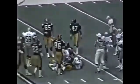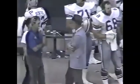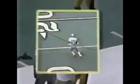Good kick. Wow. Gonzalez at the 13-yard line. Oh, Steelers have it. Dave Edwards with the fumble recovery. A 51-yard kick, and now the Steelers can get back in it.